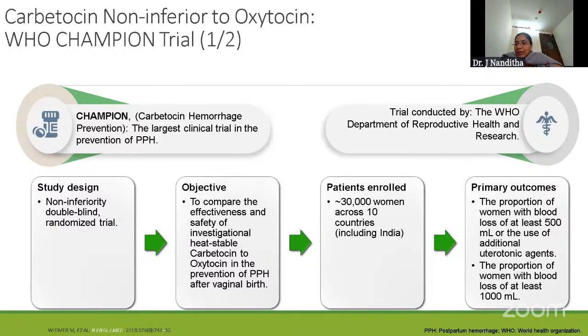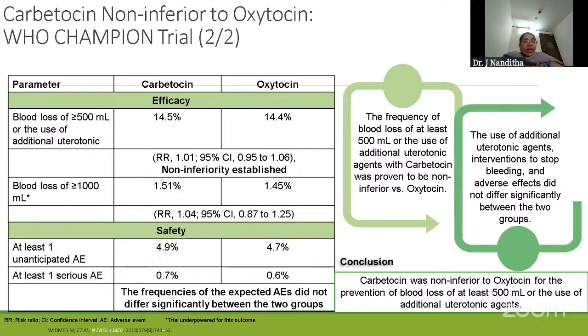The primary outcomes were the proportion of women with blood loss of at least 500 ml or the use of additional uterotonic agents, and the proportion of women with blood loss of at least 1000 ml. Now, we can see that for blood loss of more than 500 ml or the use of additional uterotonics, carbetocin and oxytocin are almost similar. It is 14.5% in the carbetocin group and 14.4% in the oxytocin group. For blood loss of more than 1 liter, it is 1.51% in carbetocin and 1.45% in the oxytocin group. It is proved that carbetocin is non-inferior to oxytocin for the prevention of blood loss of at least 500 ml or the use of additional uterotonic agents.